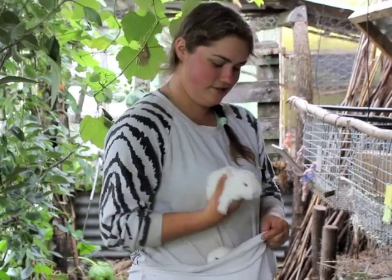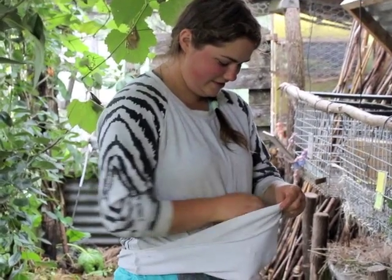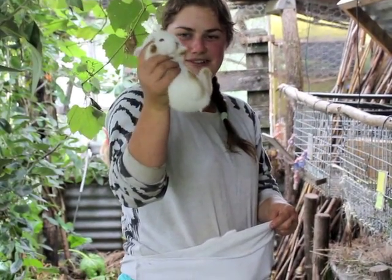These little guys are getting used to being with people. Yeah, and much easier to handle. Already they're quite quiet, aren't they? Yeah, they are not very responsive. He's quite happy. Yeah, beautiful.